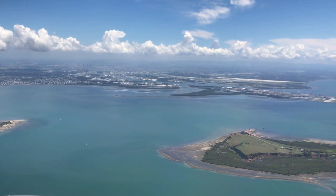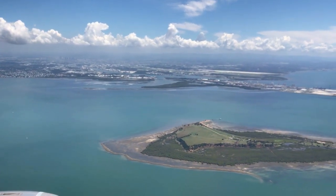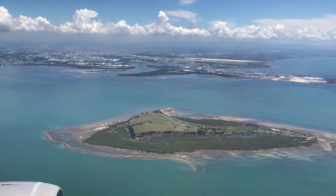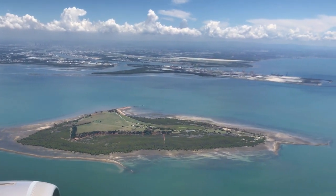You can see the city in the distance. If you look for that concentration of skyscrapers, Brisbane's pretty small in size, about the size of North Sydney. If you're an Aussie, it's about the size. Brisbane City is sort of the size of North Sydney.